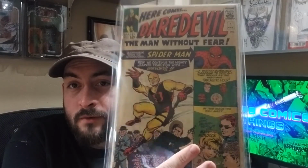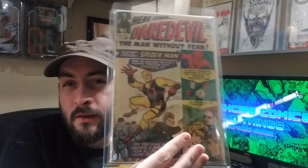First appearance of Daredevil. Book I wanted, but nothing I was actively looking for by any means. Until I found it, and that's kind of how hunting works. Sometimes you just find books, and that's when you gotta get them. So, very happy to add this to my collection.